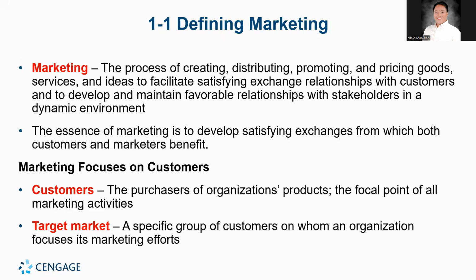Let's say, for example, a customer buys a smartphone. The customer receives the device that helps with communication, education, and entertainment. The company, on the other hand, receives revenue and possibly gains a loyal customer. Therefore, marketing is not about convincing customers to buy something they do not need. Good marketing creates a situation where customers willingly choose a product because it provides value.